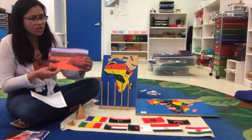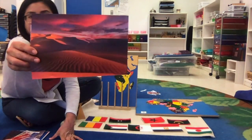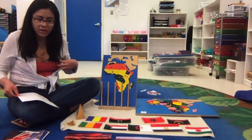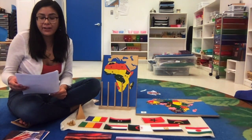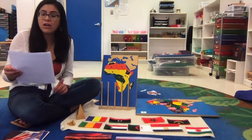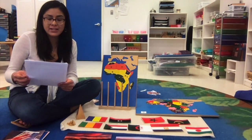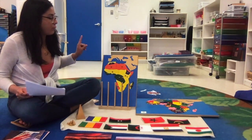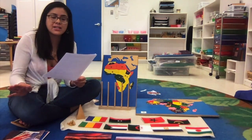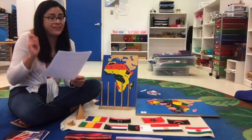The Sahara Desert is the largest hot desert in the world. It is made up of a lot of sand and sand dunes. The Sahara Desert has a surface area of 3 million square miles. That also included another desert called the Libyan Desert. The size of the Sahara Desert is very large as it stretches from one side of the continent to the other.